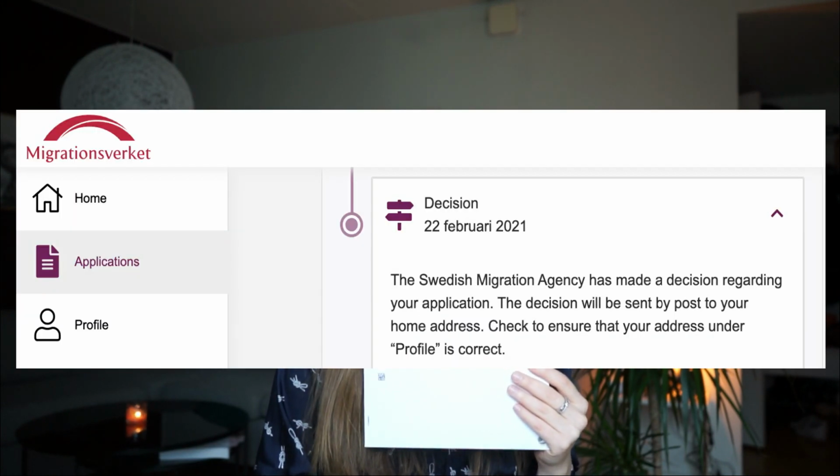I've been waiting for this letter a long time. You know, 2 weeks ago I paid the fee of 2,000 crowns in order for my case to be handled, to move forward. Then another letter where we had to fill in all the details, all the information. And now 2 days ago I logged into my migration agency profile to check out my case, and it said that your decision has been sent to your post address, so you will get to know the result. So you guys, let's go and let's open it.